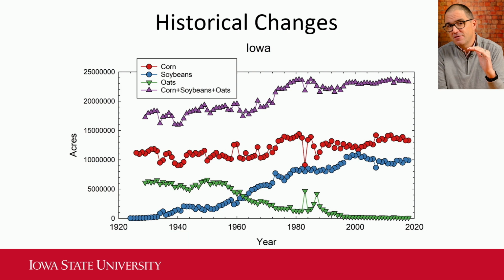And I bet I could have not even put a legend on there, and most everybody would know what I'm talking about if we're thinking about what crop has increased over the last 100 years. And that's soybeans. We went, in the 1920s, hardly any soybeans. Now we have, in some years, 10 million acres of soybeans. So what have those soybeans displaced?